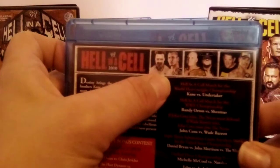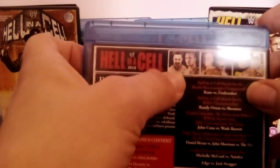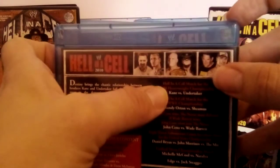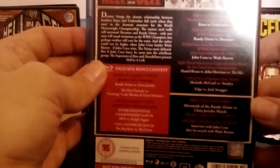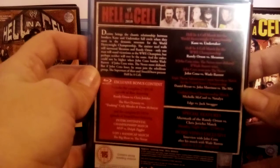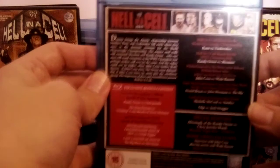So we have a few small screenshots at the top here. We have Sheamus and Randy Orton there, Kane and Undertaker there, and Wade Barrett and John Cena. That's the only pictures on the back, really, sadly. It's a pretty plain and boring looking cover on the back, I think, but the front kind of makes up for it, which is cool, and the inside with the picture of the cell.